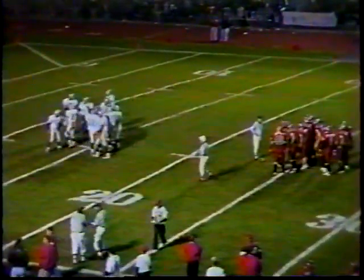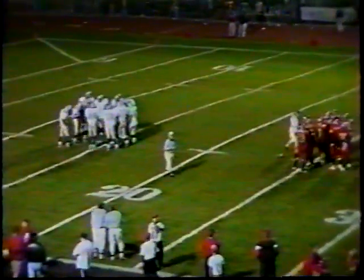I was surprised Jared didn't call for a fair catch, actually. 1st and 10, Dakota from their own 23. 3:13 to play in the half, and the Cougars lead it 13-0.